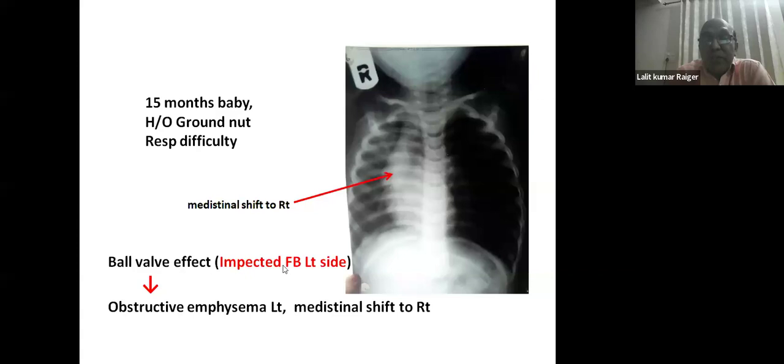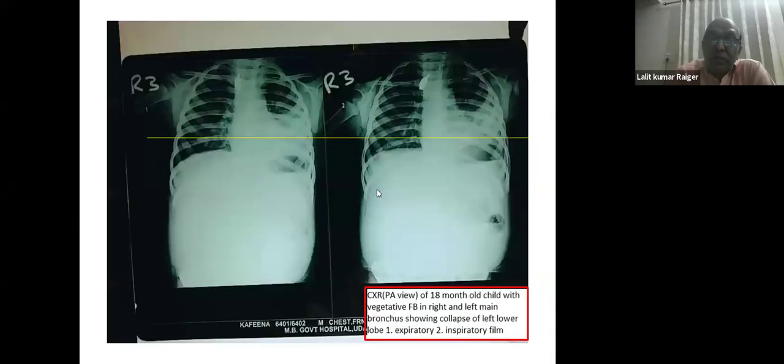We can appreciate in this picture of a 15-month baby with a history of groundnut aspiration, respiratory difficulty was there, and because of the ball valve effect, the impacted foreign body is on the left side, but that led to emphysema and shifting of the mediastinum to the right side. In this picture again, inspiratory and expiratory films of both right and left main bronchus show collapse of the left lower lobe. So with the inspiratory expiratory film, we can appreciate on which side the foreign body is lodged.